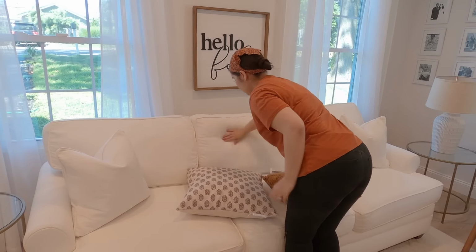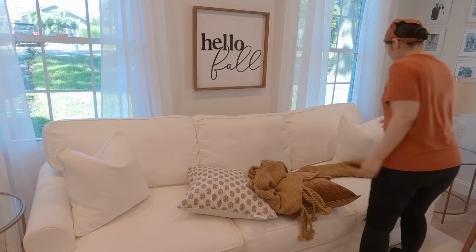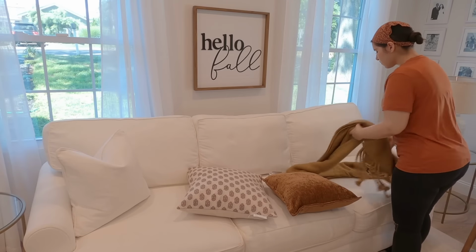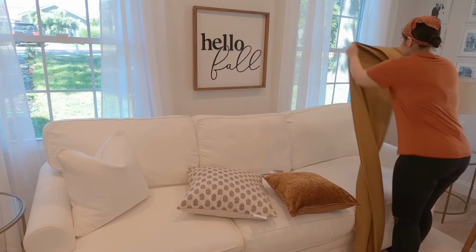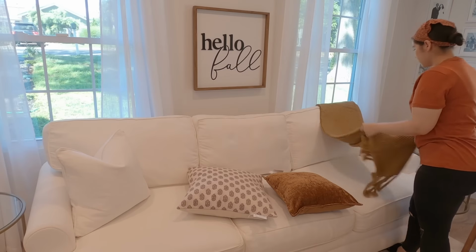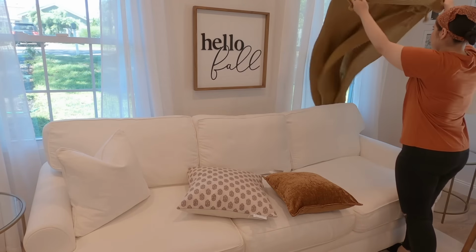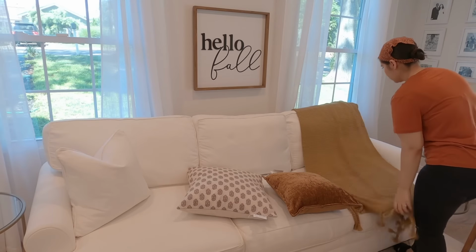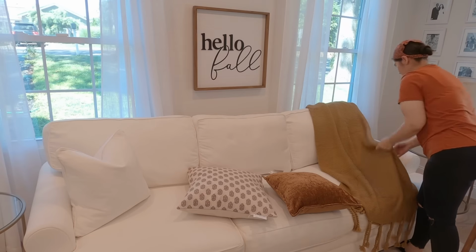And now I'm going to put my pillows for this year and my throw, the brown throw with the braids or the tassels I got from Amazon. I'm in love with this. It's such good quality. It was $30 and I could not find something similar in store for some reason this year. A lot of fall pillows and throws were so hard to find, so I was so excited to find this one on Amazon. It came super quick, so I'll have that linked below.